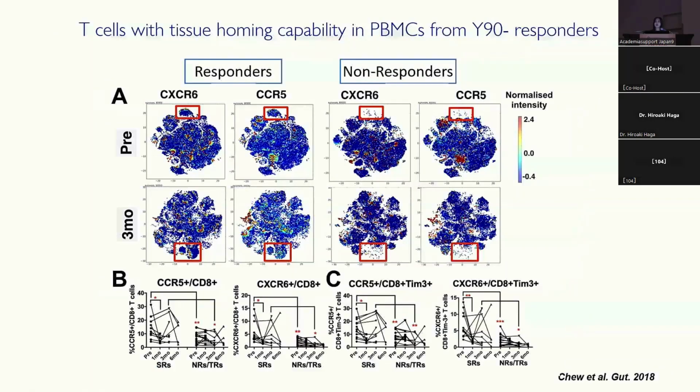And then what about in the blood? We are always very keen to find peripheral biomarkers that can predict response to therapy, because they're convenient and we can get them from the blood very easily. We found that there are certain T cells within the responding patients, even before the therapy is given, that are highly enriched only in the responding patients.